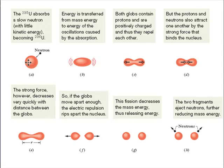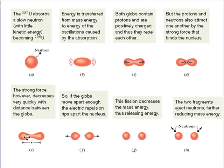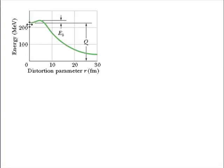Now you may ask, why is it that some large nuclei will undergo fission like this and others will not? For example, uranium-235 does undergo fission, uranium-238 does not. Bohr and Wheeler, who developed this model here, came up with an explanation for that as well. They said, let's plot the potential energy of the system from a very small distortion parameter. The distortion parameter is how far apart these two centers of the two globs are. From a distortion parameter of 0 out to essentially an infinite distortion parameter.